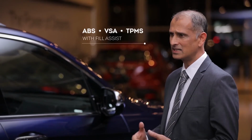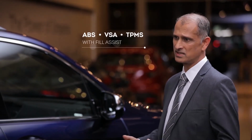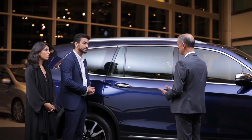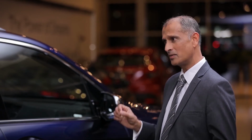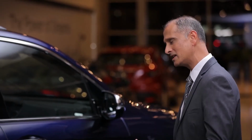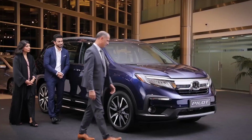And of course it has ABS, vehicle stability assist, TPMS with fill assist. By the way, what is fill assist? Right, so if your tire deflates, you go to a gas station and fill it up. Now, if you do that with a Pilot, it automatically tells you that you are at the correct pressure by flashing the light and sounding the horn. That's so useful. It is. Really nice. So let me take you to the front and we'll explain a couple of other points.